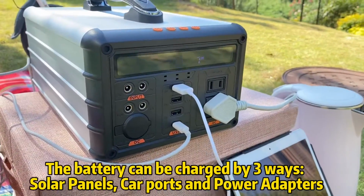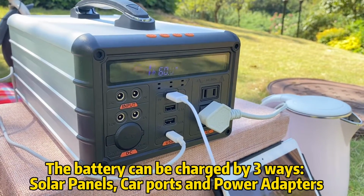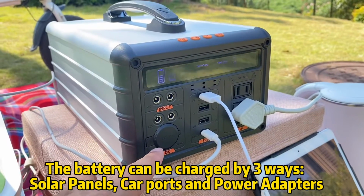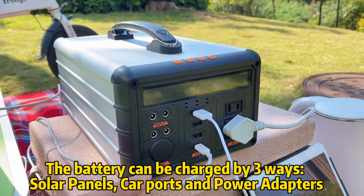As you see, there are 4 inputs to get powered by solar panels. And here is a car port, it can be charged by your car on the go.